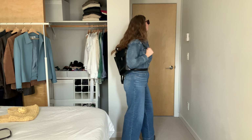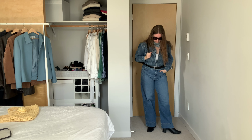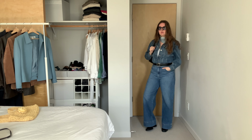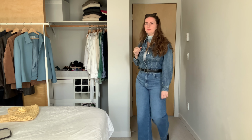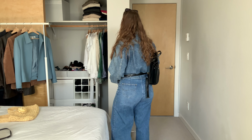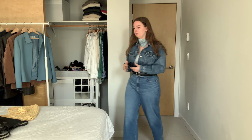I have some black boots on to match with the length of the jeans, and honestly, very into this all denim look. I'm surprised I was able to make it look close enough to a jumpsuit. They definitely don't match exactly, but I think it works. I don't prefer to wear jumpsuits because they're such a hassle to take on and off. So the idea of being able to wear a jacket instead with jeans is something I'm interested in.